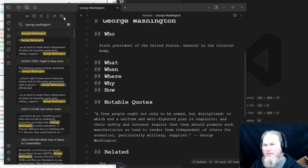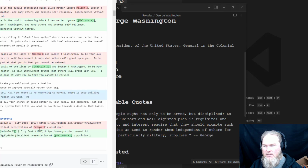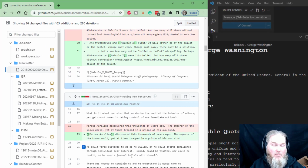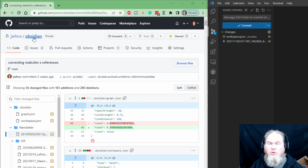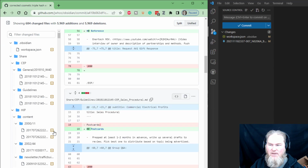Now, what's important about this is that, again, every change we make is tracked in our system. Now, do you need every change? Probably not. But because it's automatic, it's part of our source management. It's part of what we do to create an offsite backup of our writing. It is automated. It is easy. Now, remember I said I corrected a cosmetic triple hash at the end of the file? Well, look at that. If I want to know everything that changed with that particular revision, same thing. I get it all again.